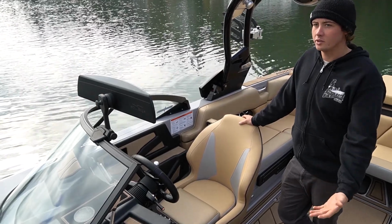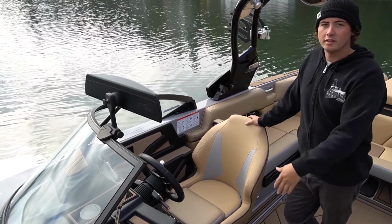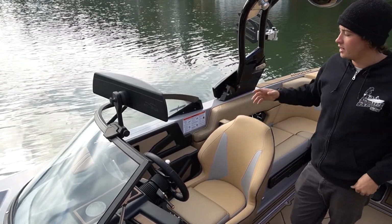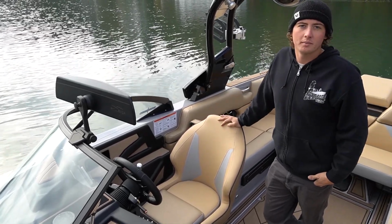It's nicer for shorter or taller people, whoever's driving the boat, just to be able to see right over the dash. And then on the side, there's a nice other kind of cubby area for phones or whatever right next to the driver's hand. So just a nice little cubby on the side, super comfortable.